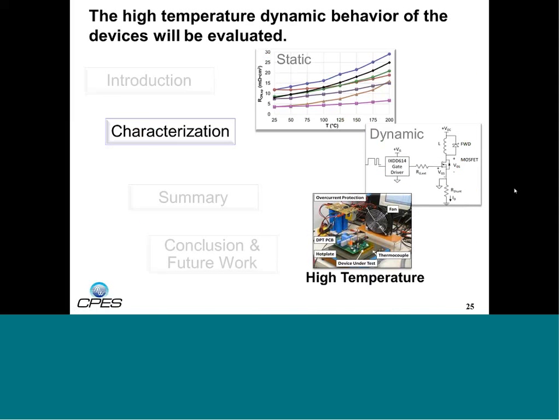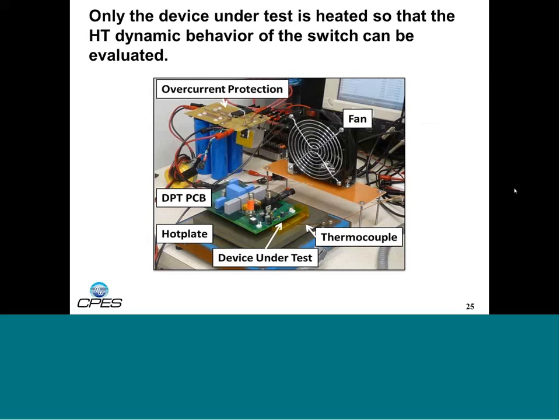I'll now discuss the high temperature dynamic performance of these devices up to 200 degrees Celsius. This is a look at the setup used for the high temperature dynamic characterization. The same double pulse test board that was shown previously is used for this testing. The device under test is soldered underneath the PCB and is fixed to a hot plate so that only the device under test is heated. A thermocouple is then again used to sense the temperature, and a fan is used to cool the remaining PCB components.